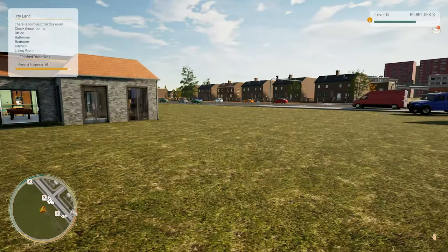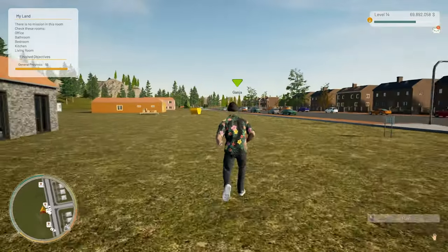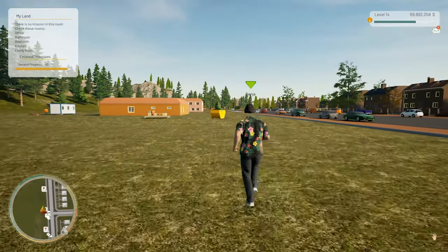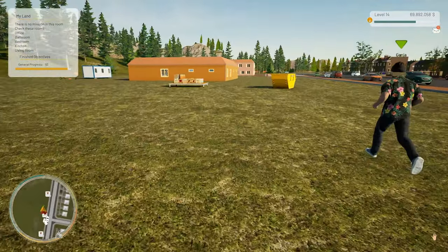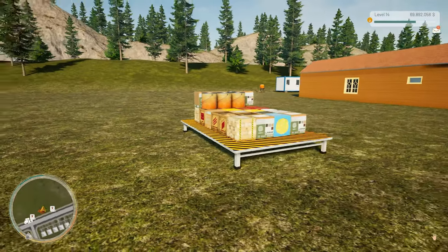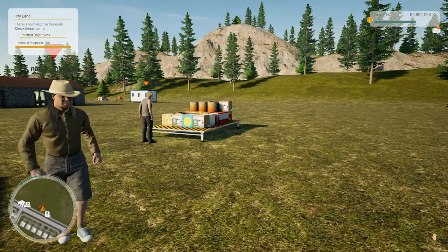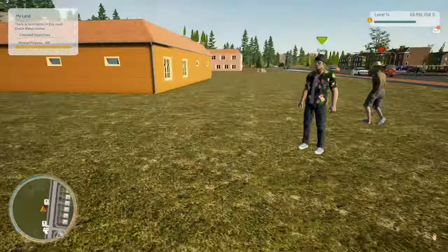These two are smacking each other. I'm curious if it only gets better. Ganja's pile over here, so he definitely allocated his supplies a lot better. Yeah, it looks a lot less than yours, because each box will be deducted from our scores as well.